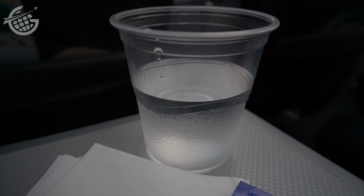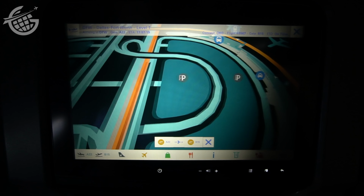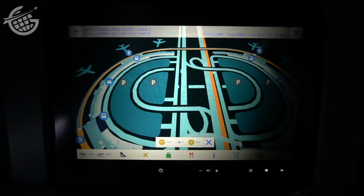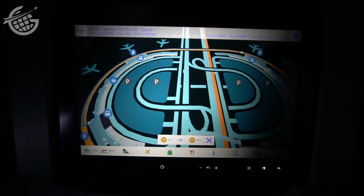I was so impressed with this feature of the IFE that allowed passengers to preview their connection. Unfortunately, it was wrong. Our arrival gate had changed.